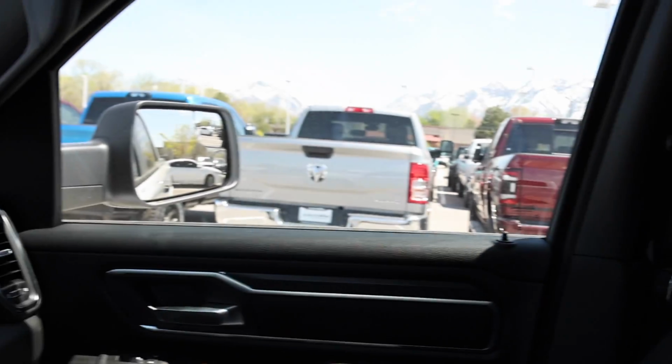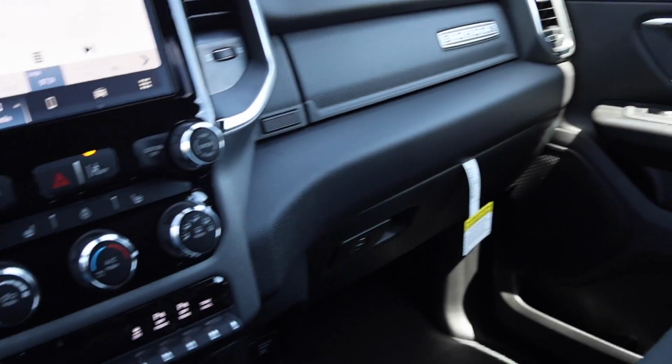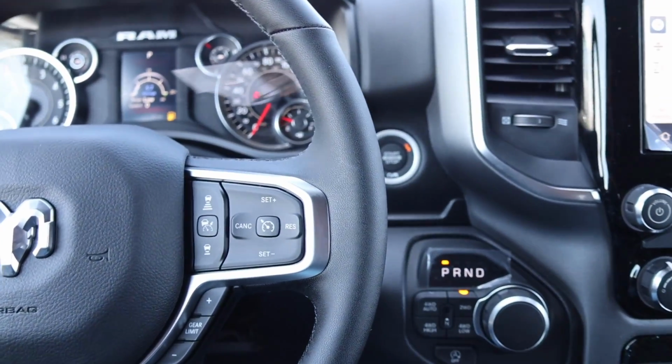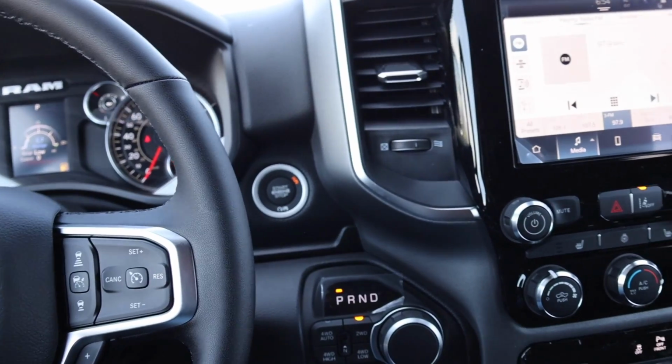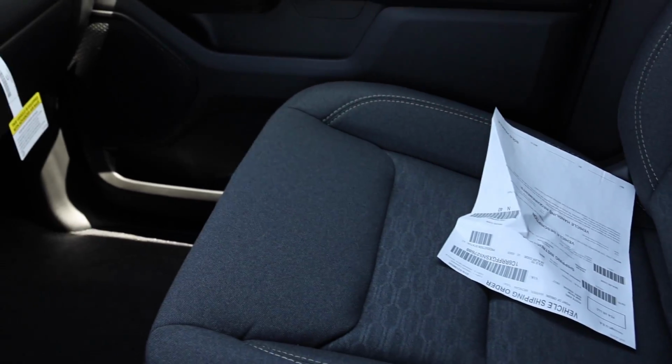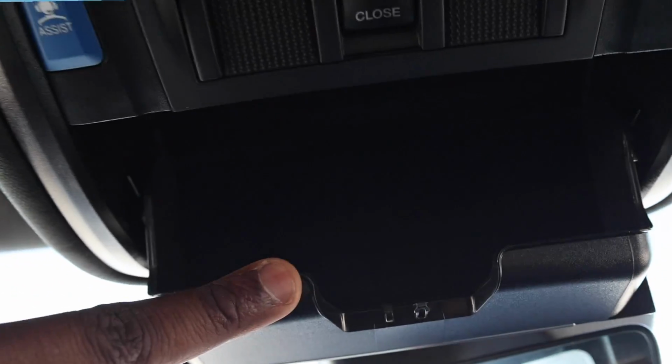You have a power sliding rear glass, which is pretty typical in the segment. No one really gives you a manual one on a full-size pickup truck anymore. Traction control can be disabled down here. But yeah, I think that for the price point, it does seem like a lot of money today to get a Bighorn. No leather seats, no ventilated seats, things like that. And it's almost $60,000. So I get the price point does seem kind of high, but you still get a lot of nice features for the money.